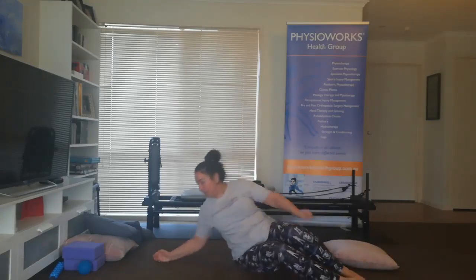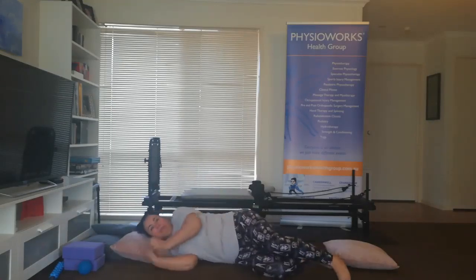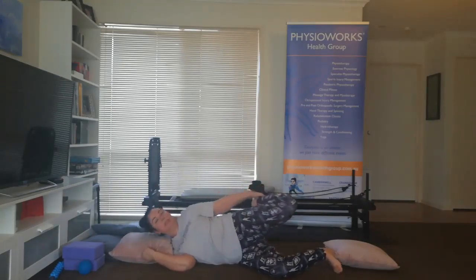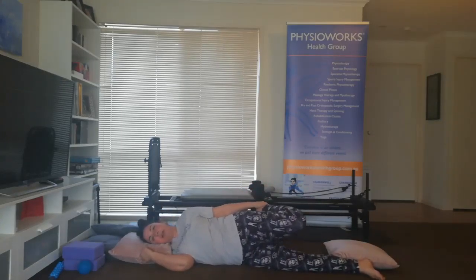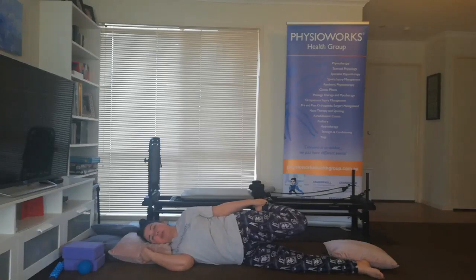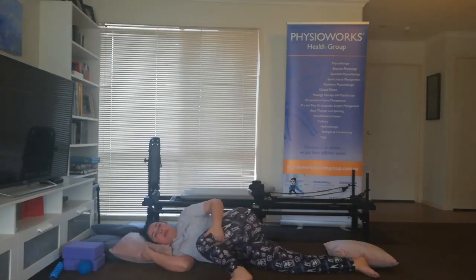I'm going to cheat and leave that pillow there and grab another one. Okay, same thing, oppositely. Remember, working with the body, we're not trying to force it, just go to where it will reach and give it a rest. Pull it through the other way.